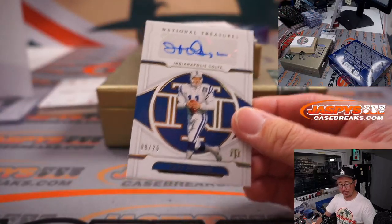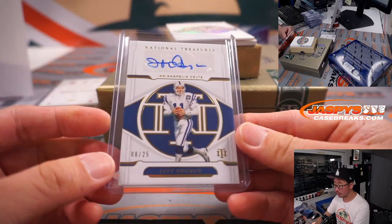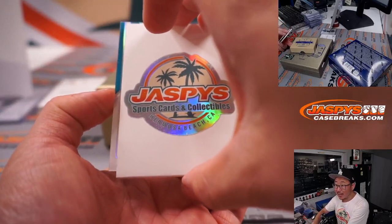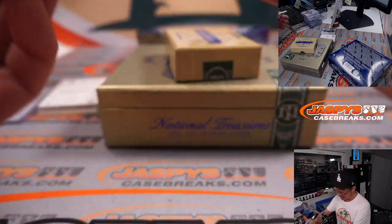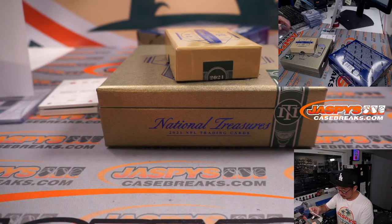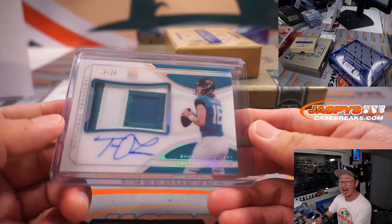Old Jeff George. Remember him? Colts. Michael with the blue horseshoes. And back here, is that more Dolphins colors? No. It's Jaguars colors. 13 out of 25. Trevor Lawrence, RPA. And that's Christopher Gerard, who bought the Jaguars straight up.